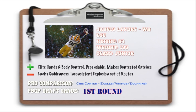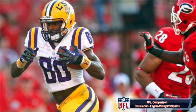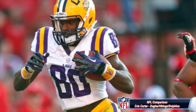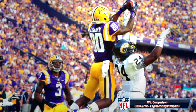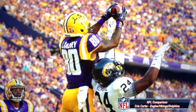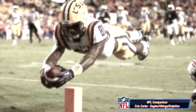Without question, LSU's Jarvis Landry has the best set of hands I've seen outside of Jerry Rice, Chris Carter, and Larry Fitzgerald. Landry also is not afraid to sacrifice his body for the catch and has great concentration and body control. What he needs to work on is exploding out of his breaks. He's not overly sudden, and getting better out of his breaks would help him create better separation. That negative aside, there's enough consistency and enough playmaking ability to warrant a first-round grade. I think Landry is going to be a fine pro.